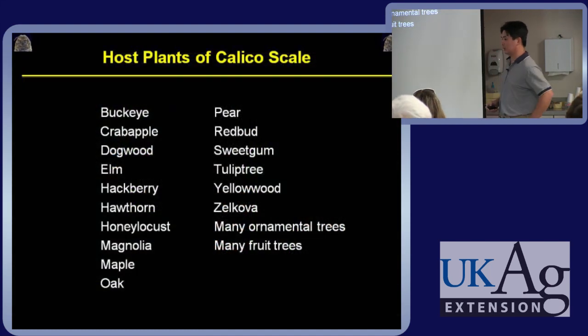The host plant list for the calico scales is a long list. Let's see, anything that's probably grown in your nursery, it's right on it. Hackberry, quite a few, honey locust, maple, salvia definitely, sweet gum, tulip tree. And these guys are all susceptible to calico scales. So if you are doing any kind of scouting at all, probably start with all these plants and focus on them.